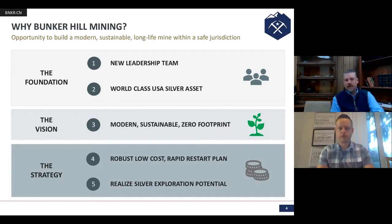I'll introduce you to the team here in a minute. We have a world-class asset. We have the right approach and vision. You know, the world is changing, and we are very much a part of that and want to be on the leading edge of the change that's happening in the mining industry. And we have the right strategy. As you'll see in the presentation as we go through, we have a line of sight to a rapid restart and cash flow generative operation. And at the same time, we have enormous upside potential through exploration of the asset.